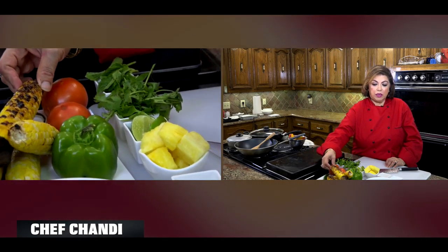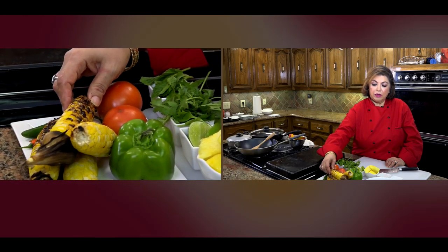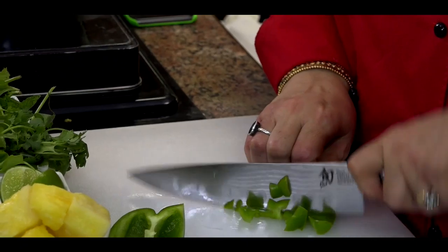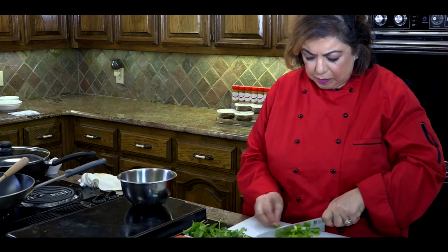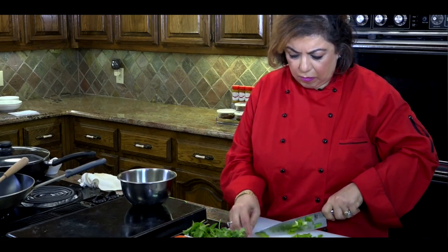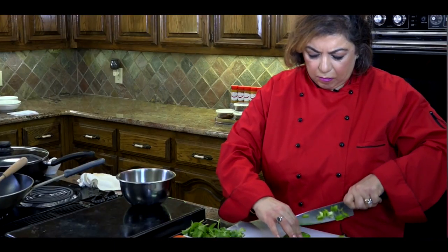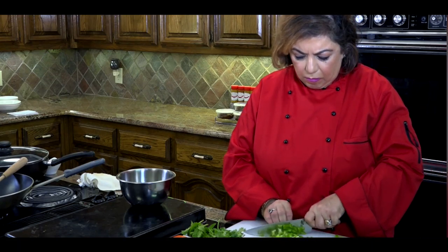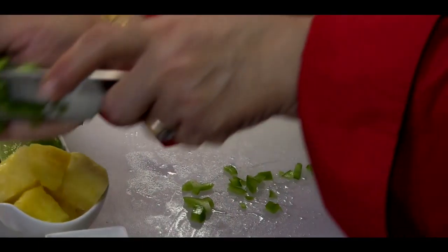And what I did with this corn is I boiled it and then I put it under the broiler and I got these char marks on it, and that's the taste that you're looking for. Okay, so I'm gonna make some small pieces from the green pepper. Okay, and all this goes into the bowl.